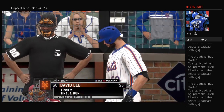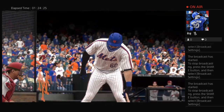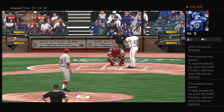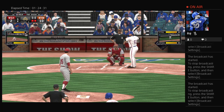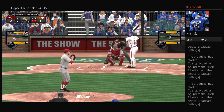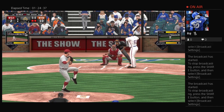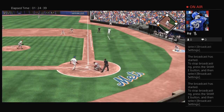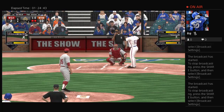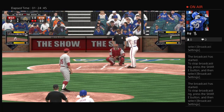David Lee will get another opportunity here as they've batted around now. Yeah, David, let's go. Let's get some across the ditch. And this is low, but I'll block nicely behind the plate, and that'll get a sigh of relief from the dugout.